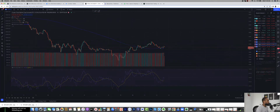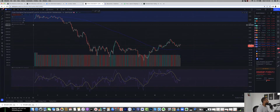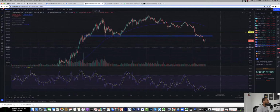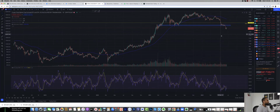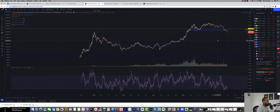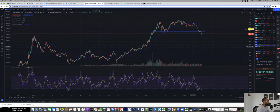Which one's which? I think this one's. So this is the Total 3. So Total 3 is the altcoin market cap, guys. Honestly, we're not looking that good in any way for any type of bull run, guys. We're not looking like we're going to have a bull run tomorrow or anything like that. We're making lower highs in every way. We're at previous highs.